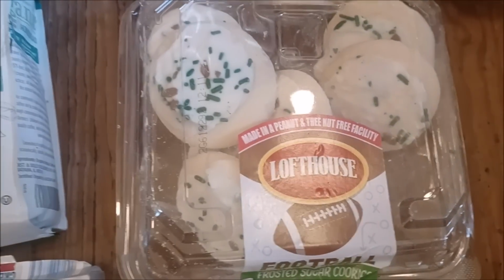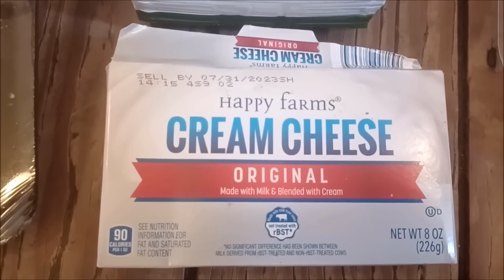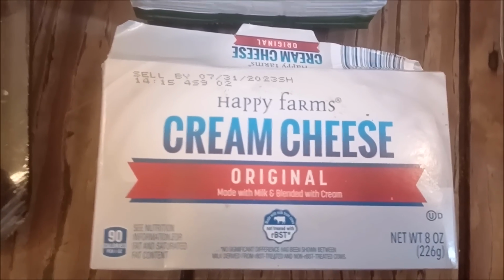They're just all a mess in there. They're all askew. We've got 2 cream cheeses. Sell by 7/21/23. Your original creme chills. The box is a little bit damaged, but it's really not even all the way open. But of course they can't sell it like that.